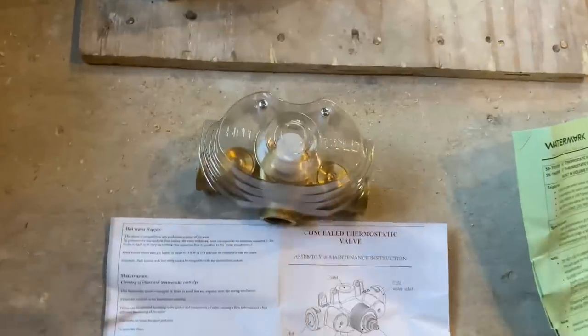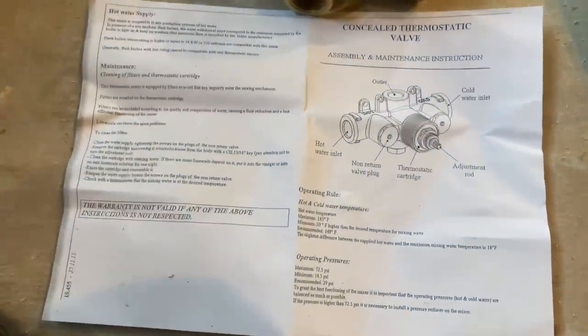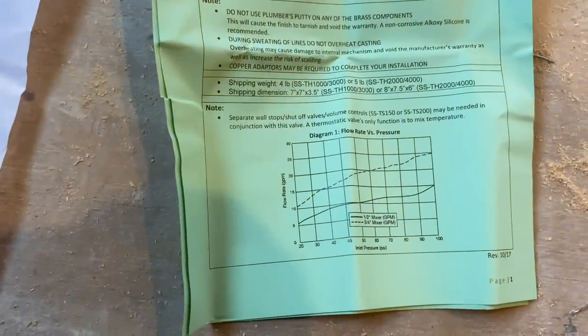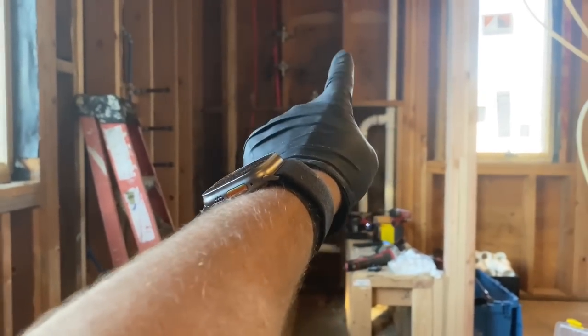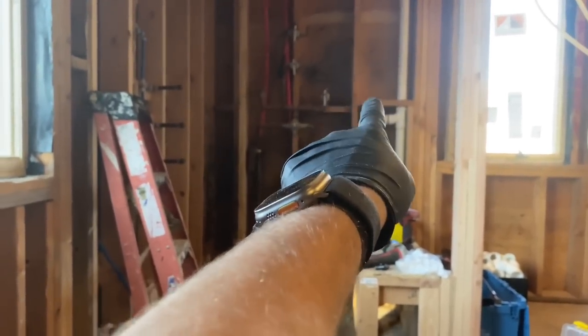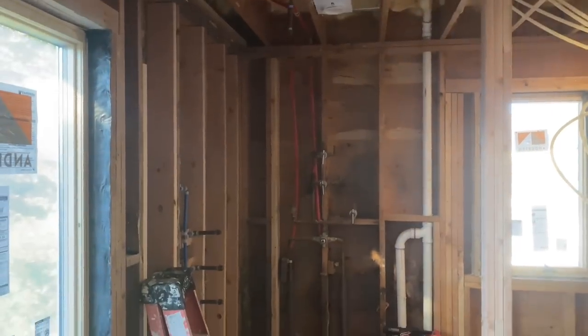There it is. And there's the valve by Watermark. That's the only name on any of the paperwork here. There's a flow rate versus pressure chart. And we're gonna put one of these in there, another one there. Separate line from the water main to this one. We'll use this one for the other one and tie in all the volume controls.